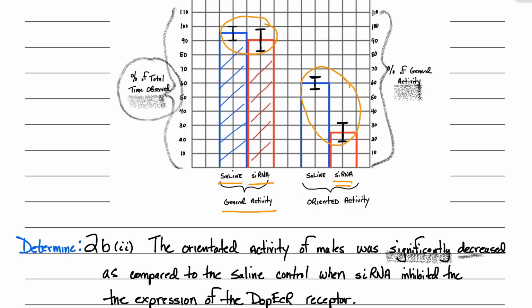So I'm going to say significantly decreased as compared to the what? Saline control. If it's decreased, that's decreased from what? How is it affected? Now that they just said determine what was affected, what activity. Now we're going to say that the orientated activity was affected because the error bars don't overlap compared to the control. And I'm just going to go ahead and say it was significantly decreased, just to give that little extra information. And I'm also going to compare it just for good practice to the saline solution control. To me, you should always talk about the significance of a result compared to some control. So I'm going to compare it to the saline control here, when siRNA inhibited the expression of the dopamine receptor. So again, clearly there is something being affected. It was the orientated activity that was decreased or affected.